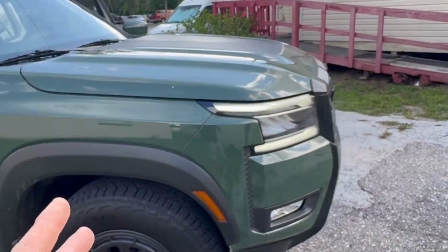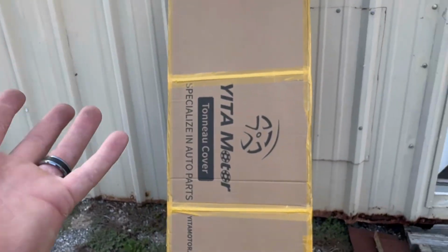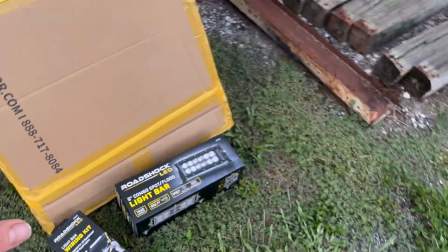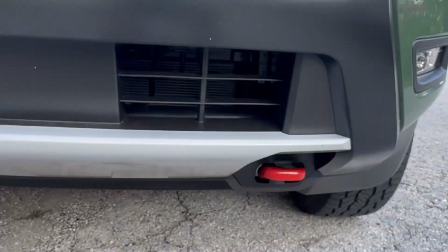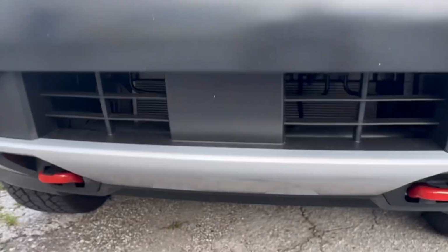So let's go ahead and pop this hood. Oh, and this is the tonneau cover over here that I got off Amazon. It took one day to come in. And these are the lights I got from Harbor Freight with the wiring kit that we're going to add to that. So that'll be very soon. Oh, really cool is these tow hooks that are standard on this truck. They come in lava red and really stand out.